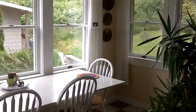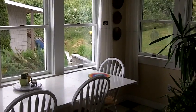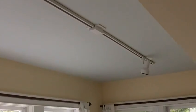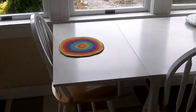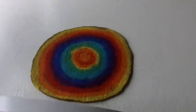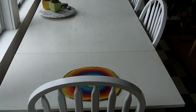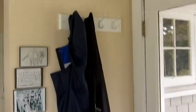In fact, I often sit in that last chair and open the window and put my arm on the windowsill, pretend like I'm in a cafe when I'm eating. But I took out the swag lights and I put in this track lighting above the table, and it seems to be working out pretty well. And just cleared out. Oh, these are Helen's placemats, looking really good, that she gave me for Christmas. Anyway, that's all that's new in here. I just redid there's a shoe rack and a coat rack coming in.